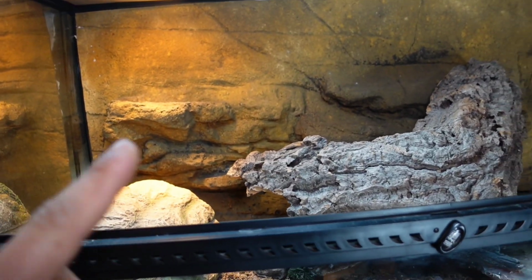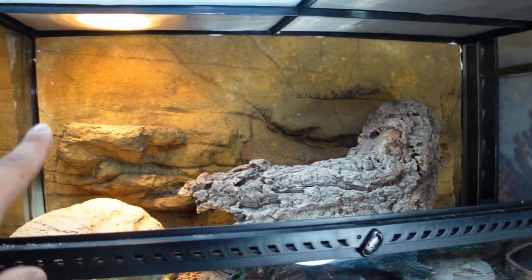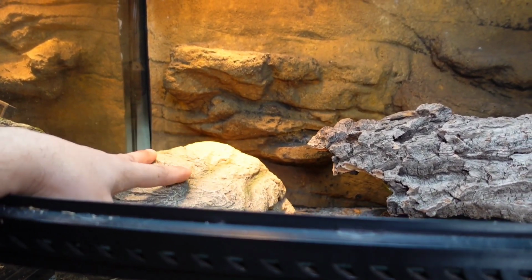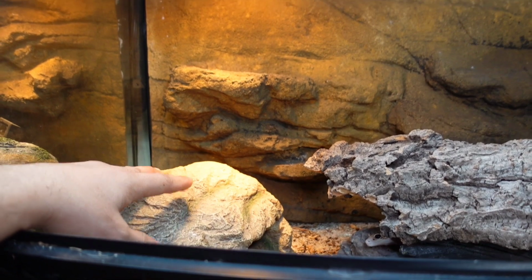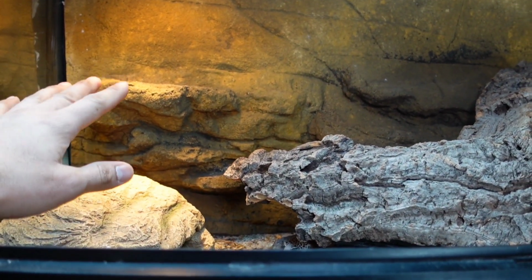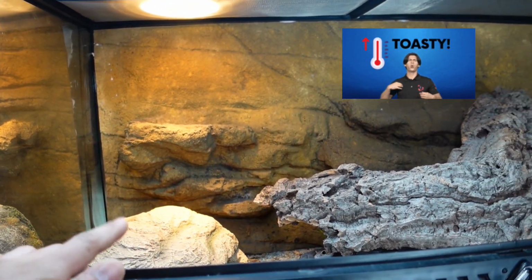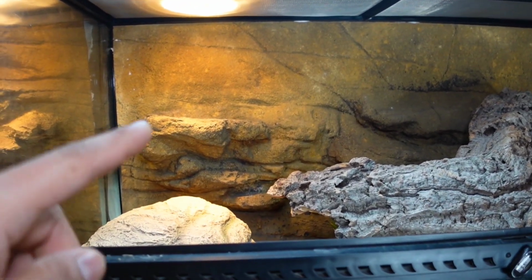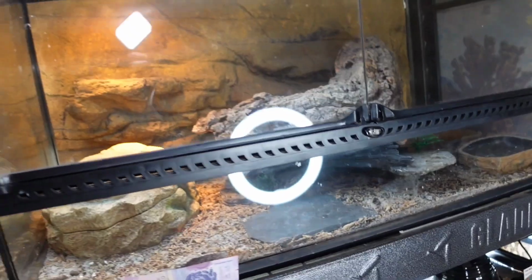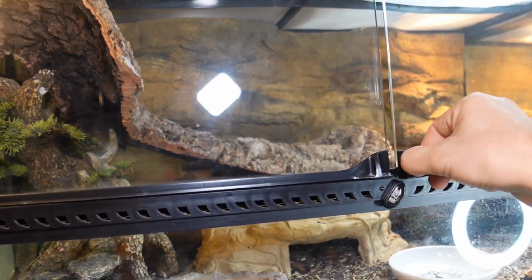Even though a lot of people still think that they do not climb, they definitely do. I see her all the time going above. I basically have this as a humid hide and also basking spot. But of course, there's also that little ledge right there, which will be hotter obviously than this. It's closer to the heat bulb. And I do see her every once in a while on top of that. But yeah, the setup is simple.